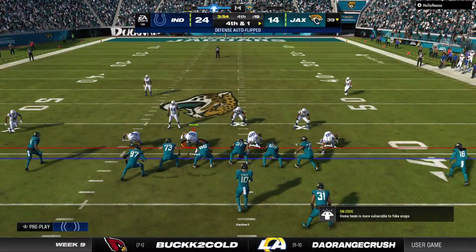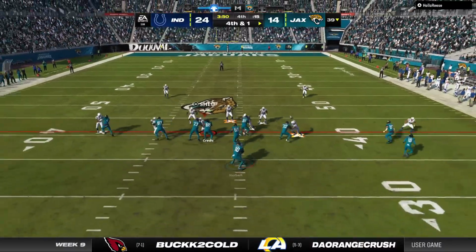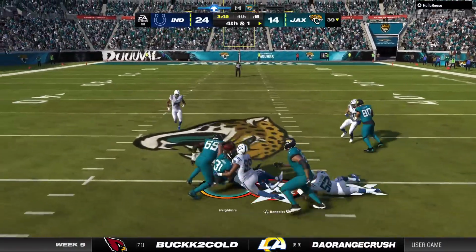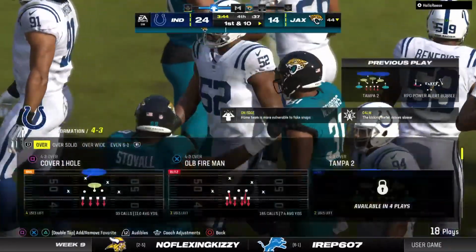All right, they're going to try and keep hope alive here on 4th down. They're going for it. Here we go on 4th down. And this will be a Jaguars first down as good running gets them to about the 44.